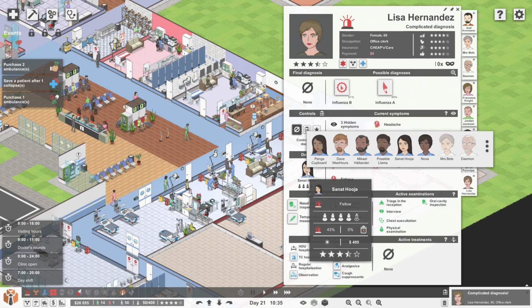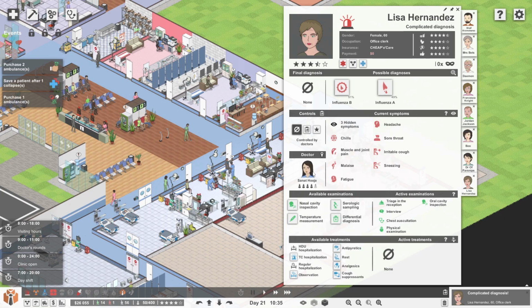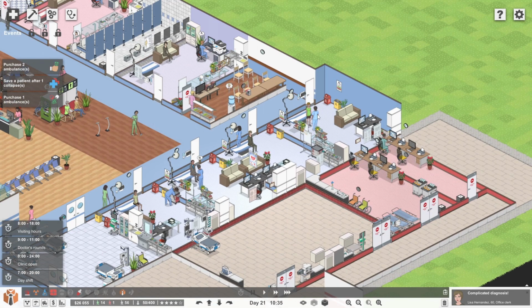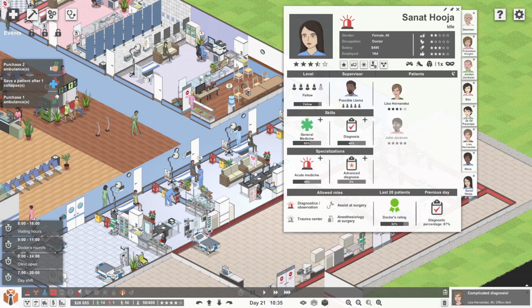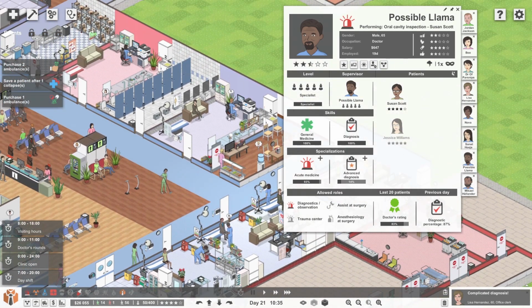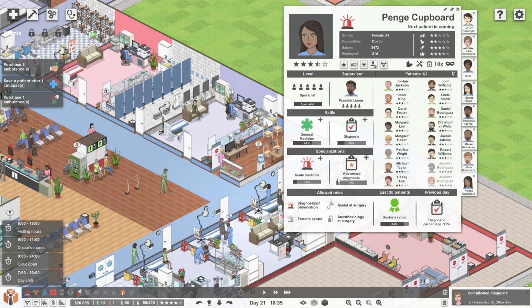Dr. Hoosier, do you have... Oh, hang on, we could reassign you to somebody else. We could do differential diagnosis and then reassign you to somebody else who's quite good at that. Dr. Hoosier does have the ability to do advanced diagnosis, but it's at 0%, which isn't great. Who's best at doing this? Dave has got 2% and Penge has got 1%.